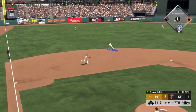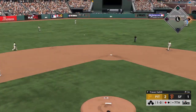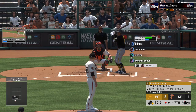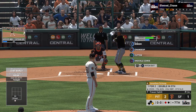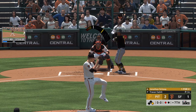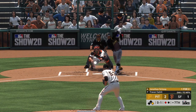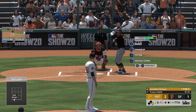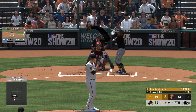Here's a bouncing ball headed for Crawford at short. Scooped up. And he will beat the throw to first as the throw is high regardless, and I believe that'll be scored as an infield single. Here's Jonathan Scope now, as he'll go after a hard sinker that time and falls behind nothing and one. He's working on a 1-for-2 game so far.